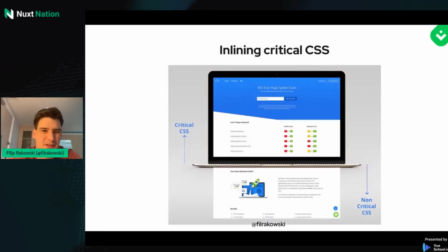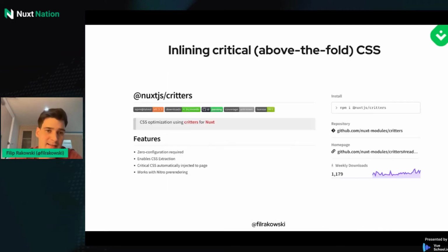And when you think a little bit about what CSS is really crucial to avoid unstyled content, it's the one above the fold. And it's called critical CSS. Quite self-descriptive, you have to admit, right? And to inline only critical CSS in your index.html, you can use the Nuxt.js Critters plugin. It actually requires zero configuration and just does its job.